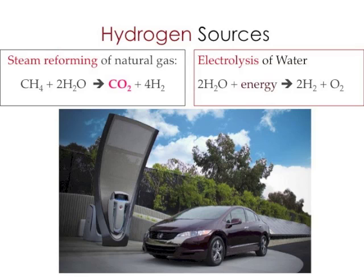Another problem is the source of hydrogen. Hydrogen gas is not something that we can drill into the ground and pump out and put in pipelines. It's a secondary fuel. We can produce it in two ways. You can begin with natural gas and reform natural gas to make hydrogen gas and release CO2 in that process. So even though there isn't any emission at the tailpipe of the fuel cell vehicle, there is in the process of making the fuel. The other way to make hydrogen fuel is to use electrolysis of water, and this involves energy. If the energy were to come from a coal-burning power plant, this could be a fairly dirty way to produce hydrogen gas. So the hydrogen fuel source is an issue.